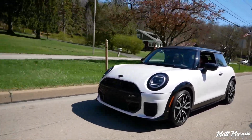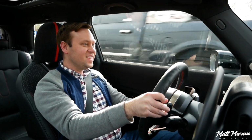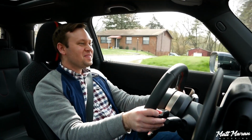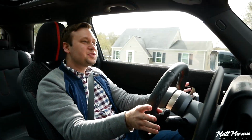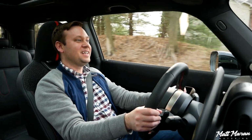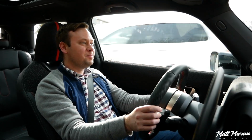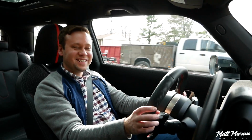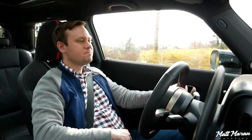But whenever we're talking about actually spirited driving, this is fun. Yeah, this is really cool. So it's a trade-off though. If you are someone who likes to have fun at low speeds in your Mini, this might not be the best upgrade. But if you are someone who enjoys tearing up a back road, this is going to do it better than the old ones.